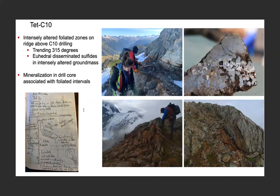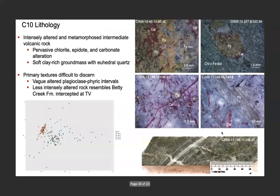TET and C10 I interpret to essentially be just a more metamorphosed version of TV and Jeff. It's within Betty Creek Formation rocks. And here we have our surface expression of our silver sulfosalt vein right here up on Mount Madge. And then again, overlooking our C10 zone here, we see that we've got this more massive metamorphosed andesite that has several of these really foliated, more oxidized trends, trending 315 degrees, kind of the broader structural trend. And these seem to correspond with what we see in drill core with better gold grade.